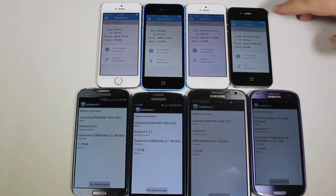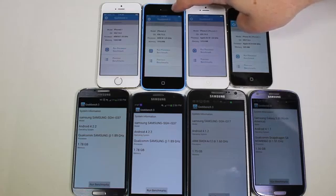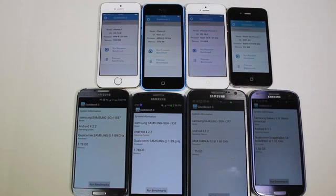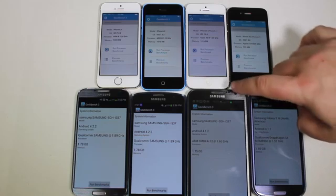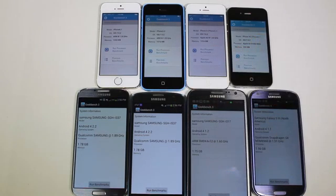But what we have is the iPhone 4S, the iPhone 5, the iPhone 5C, and the iPhone 5S, along with the Samsung Galaxy S3, the Samsung Galaxy Note 2, the Samsung Galaxy S4 Active, and the Samsung Galaxy S4.